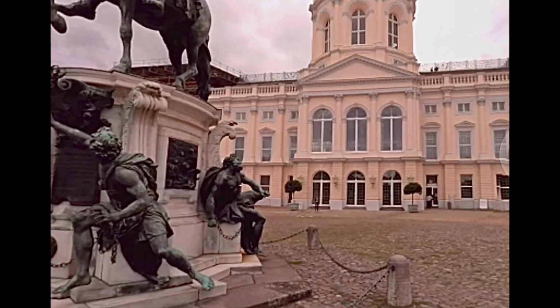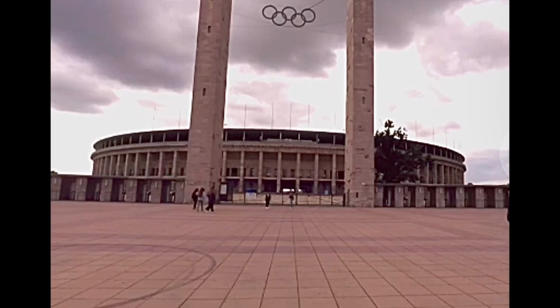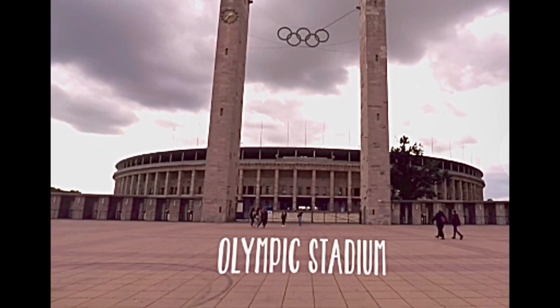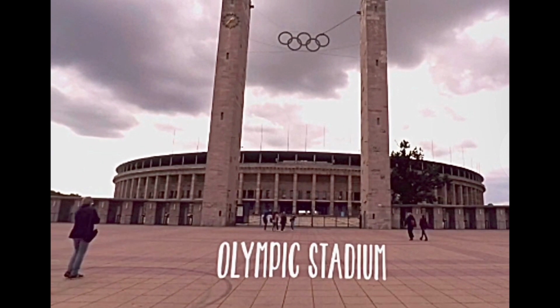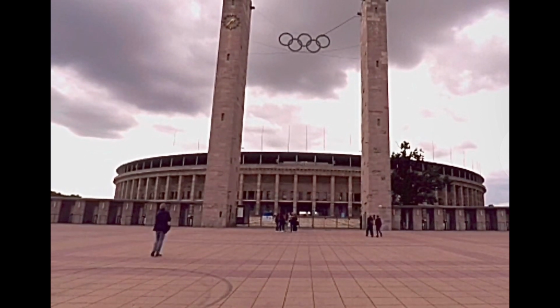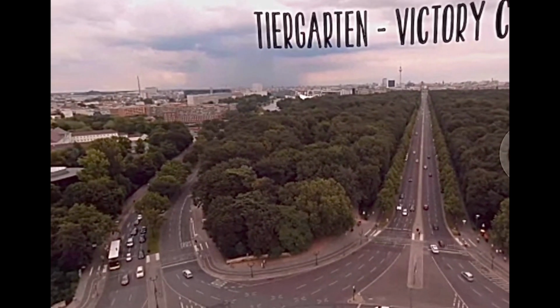Berlin was the site of Summer Olympic Games twice, in 1916 and 1936. Later games took place here at the Olympic Stadium. This column, originally located in front of the Reichstag and similar to the Brandenburg Gate, was meant to celebrate Germany's military powers. Today, it's a popular lookout point.